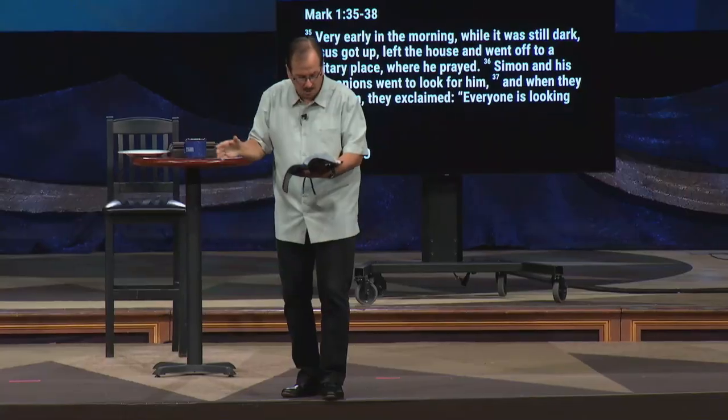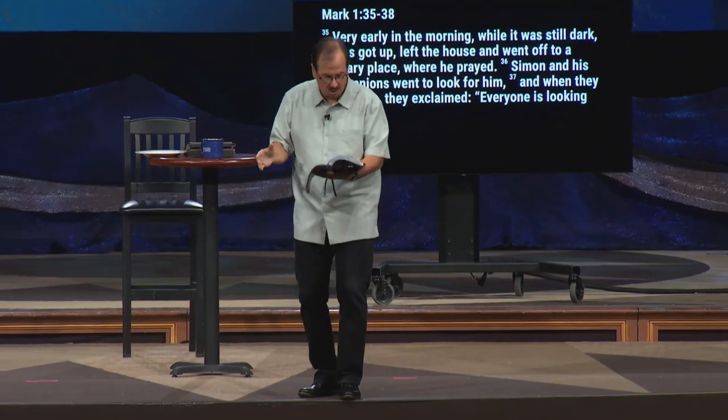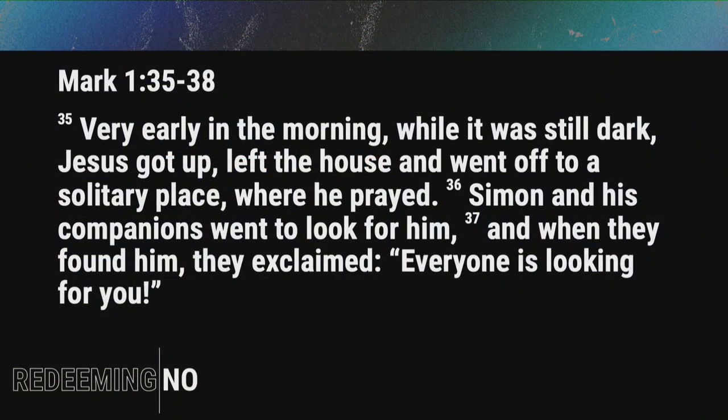We pick up the next morning, verse 35. This will be on the screens. Very early in the morning, while it was still dark, Jesus got up. He left the house and went off to a solitary place where he prayed. Jesus needed to be with the Father. With all that ministry, with all that caring, with all that giving, he gets up early just to spend time with the Father. What a great example for us.